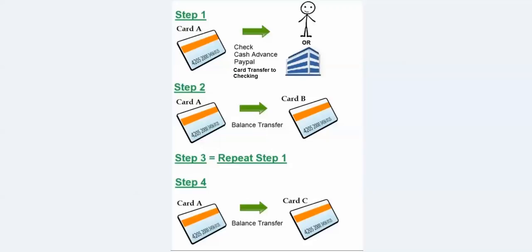But I basically transfer it over, which frees up this line. Say this is a $25,000 card. I transfer this over there. That means I got the $25,000. I can just write myself another check or transfer the money again. And then once I have it loaded up again, I'll balance transfer to another one. These cards right here are 0% for 12 months, 0% for 20 months. So it's a huge thing. You can turn them to cash and get cheap interest rates. This is the cheapest money in the world.